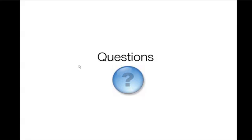Okay. And then here's a question that came in. With the setup that you showed, someone asked, what's the reason for using different projects for different help desk issues rather than creating issues under one project?